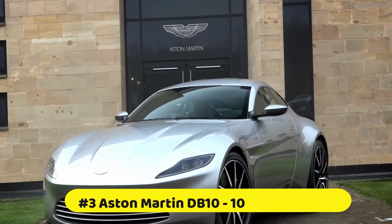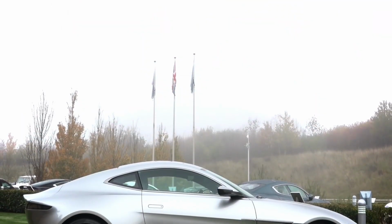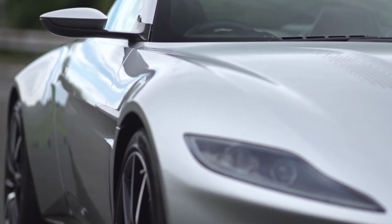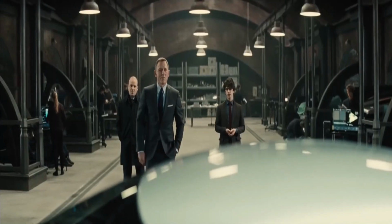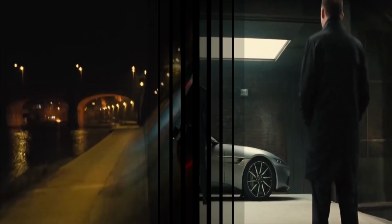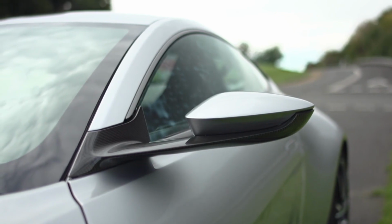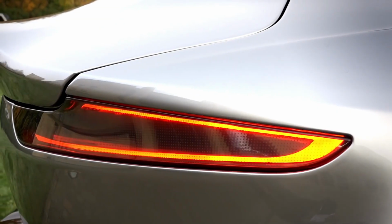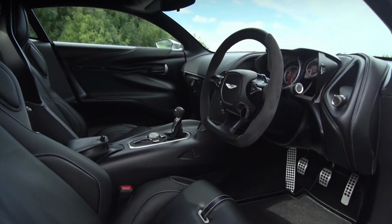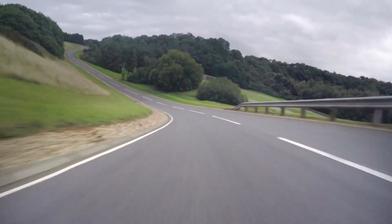Number 3. Aston Martin DB10, 10 units. Number 3 takes us to the Aston Martin DB10, a car that needs no introduction. Created specifically for the James Bond film Spectre, the Aston Martin DB10 became an instant legend. With only 10 units ever produced, this sleek and futuristic masterpiece captures the essence of Aston Martin's design philosophy. Its aggressive lines, powerful V8 engine, and advanced technology make it a dream car for Bond enthusiasts and collectors alike.